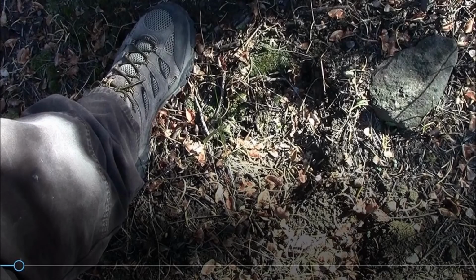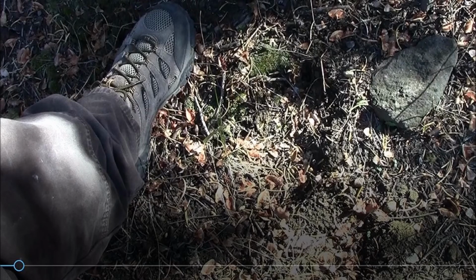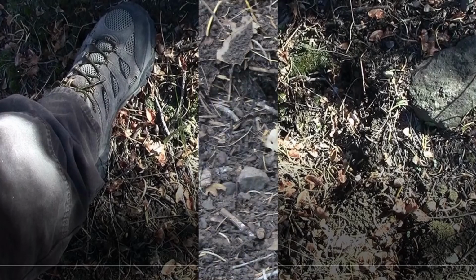This was a really large 16-inch track, but really wide and a heavy individual. You can see the mid-tarsal break very clearly in this track. You can see the toes, and I added some artwork to make it more visible. And this was right adjacent to a structure that was in the canyon. In fact, a structure I've got in several photos. Really fascinating structure, incredibly well built.